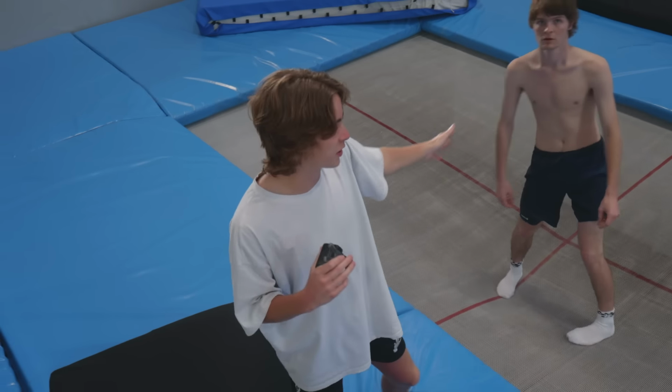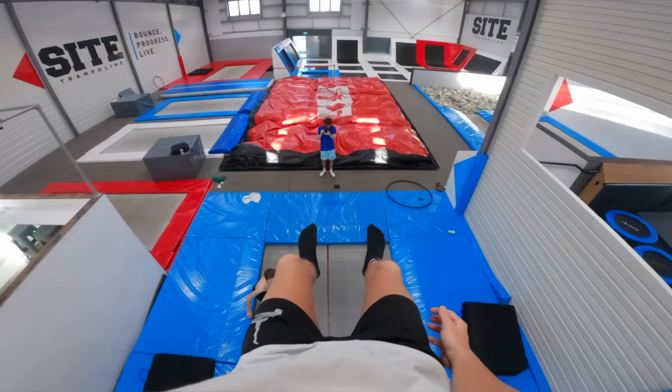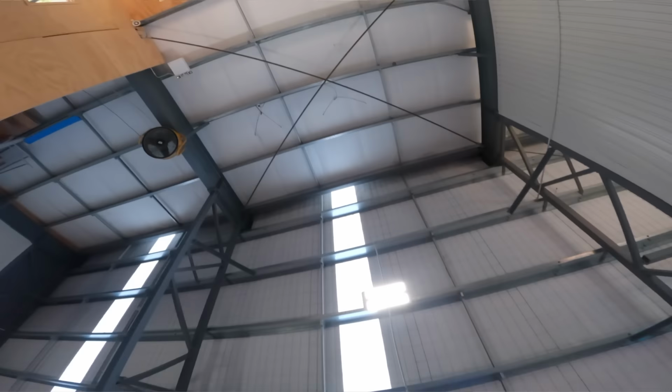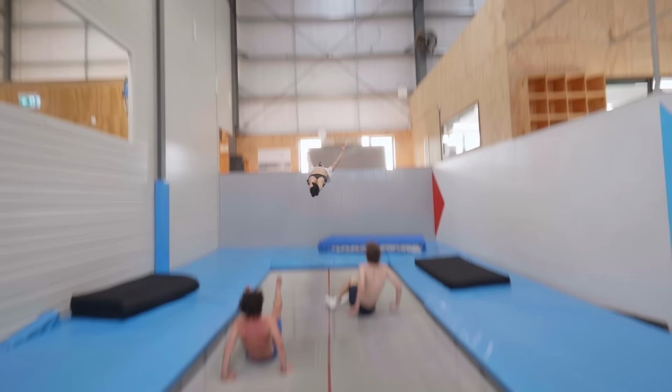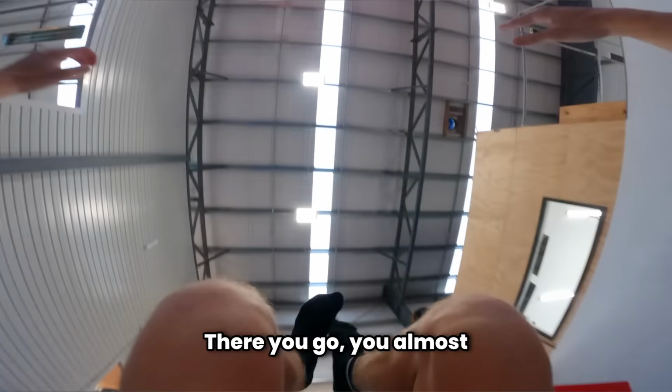We're gonna do a quick challenge on this trampoline, see if I can touch the ceiling. Here he goes. Can he touch the roof? Let's find out. Up there. Yeah! There you go, you almost touched England. Hey. Having a proper sesh now.